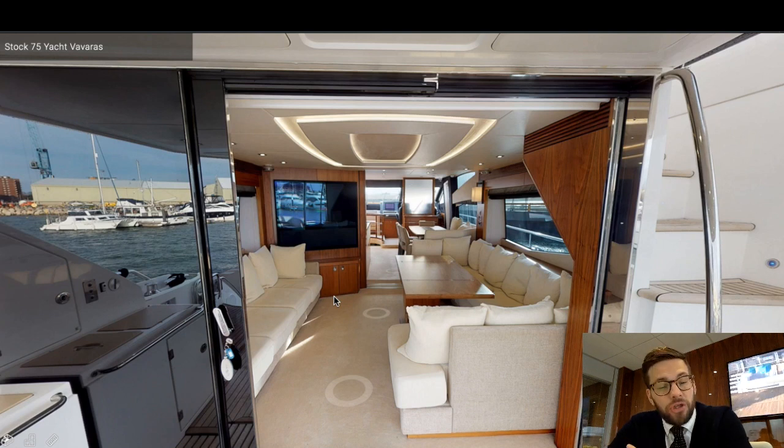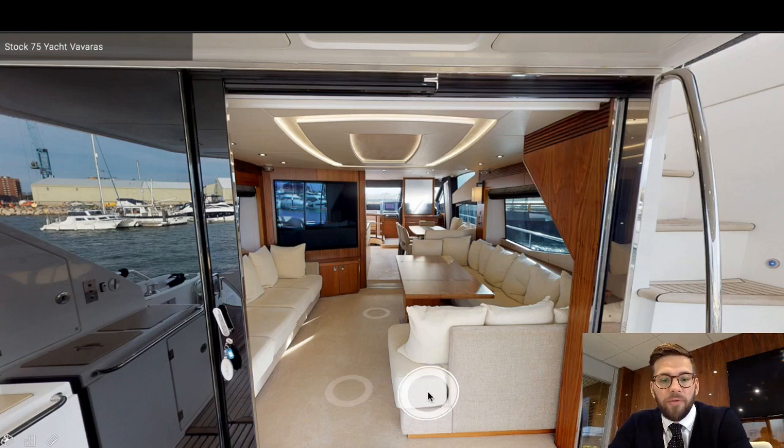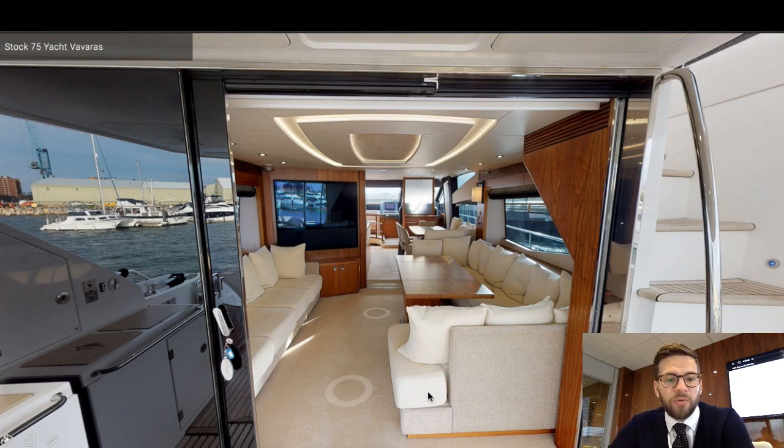But it's got a huge amount of options, this boat, which we'll run through as we walk through the boat. The ones that you can't quite see in this shot at the minute is the fact that it's got fin stabilizers, and there is also a spa hot tub up on the sun deck up here as well. So there are some really good extras which I'll run through, and I will also post the specification on my LinkedIn and on my YouTube channel as well for you to go through in detail.